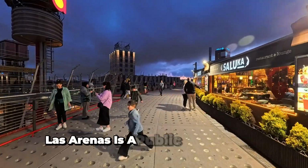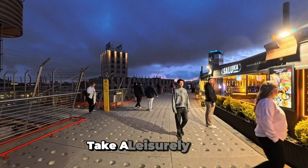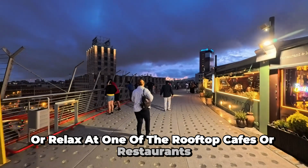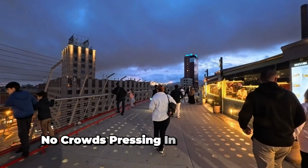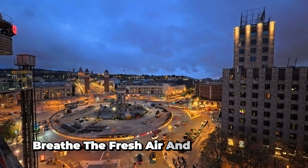Las Arenas is a public space where visitors can enjoy the cityscape, take a leisurely stroll, or relax at one of the rooftop cafes or restaurants. The spacious terrace allows you to breathe freely, no crowds pressing in, just plenty of room to take in the sights, breathe the fresh air, and feel at peace.